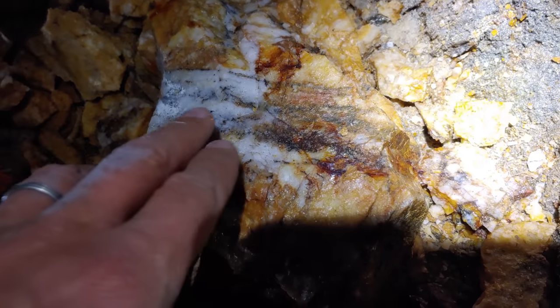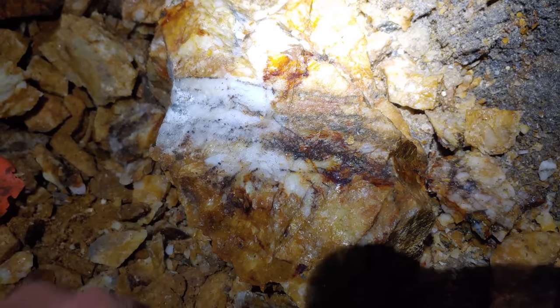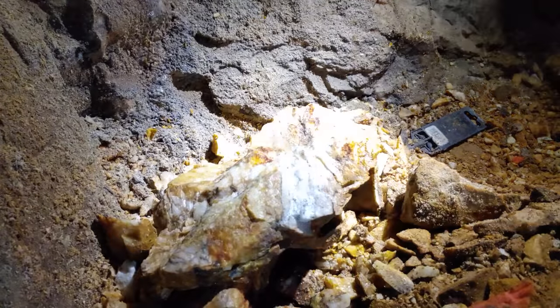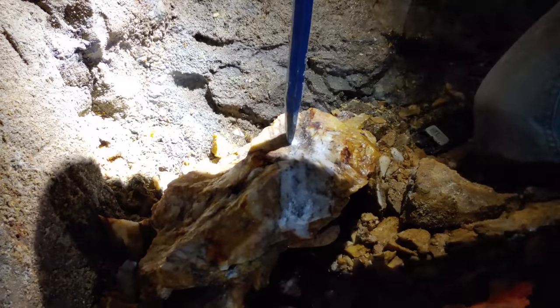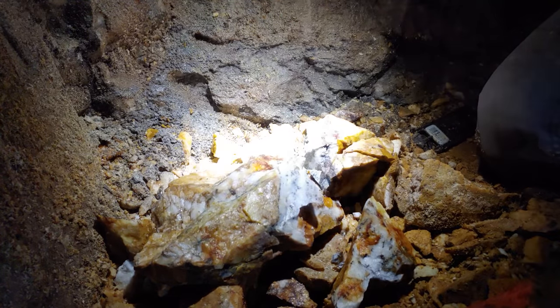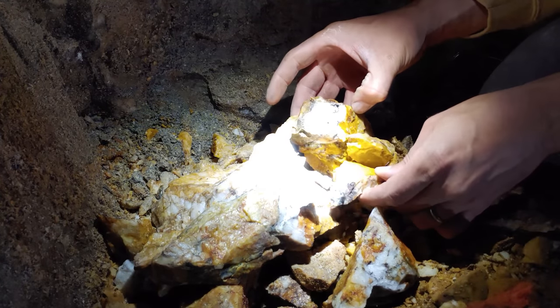So let me break this all up and see if we can get some better surface area on it. See what's inside that dude there. Okay, let's see what we got in here. So I just bust it. There we go. Okay. What do we got here? Let me take a look and I'll show you if I find anything cool.